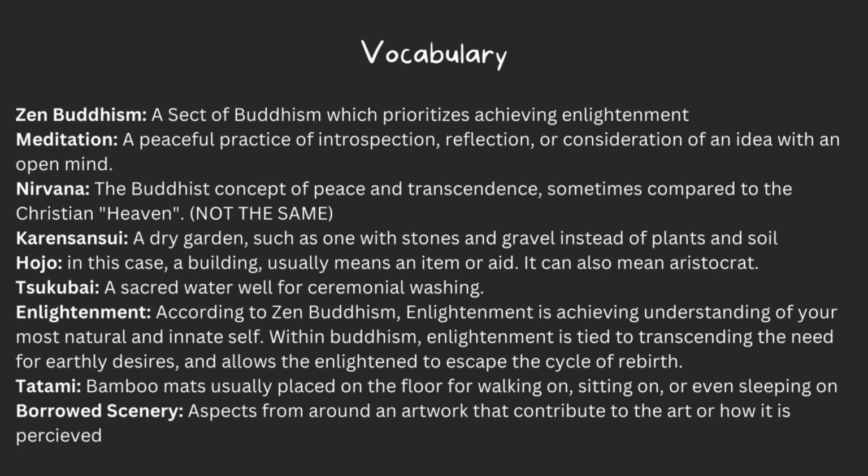Zen Buddhism is a sect of Buddhism which prioritizes achieving enlightenment. Meditation is a peaceful practice of introspection, reflection, and consideration of an idea with an open mind. Nirvana is the Buddhist concept of peace and transcendence, sometimes compared to the Christian heaven, though they are not the same. Karen Sansui is a dry garden, such as one with stones and gravel instead of plants and soil. Hojo is in this case a building, though it usually means an item or aid. It can also mean aristocrat.